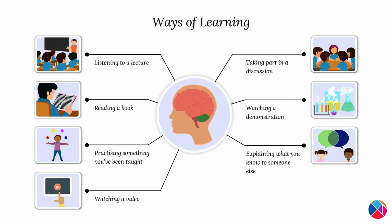Have a look at these different ways of learning. Which ones do you think helps us remember the most information afterwards? Let's have a look at what the science of learning tells us. This is how much information we would remember afterwards. What do you think is common between these three ways of learning?